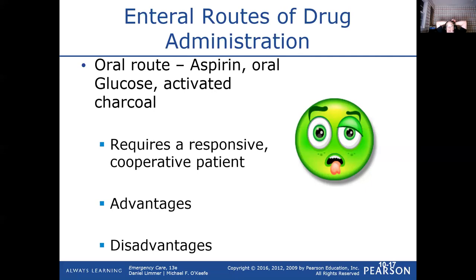Okay. So again, to give medications by the oral route, the patient has to be awake. That means responsive and able to follow commands. The advantage is this is the way people really think to take their medications. It's not painful and stuff like that. The biggest disadvantage is that we can't treat unconscious patients and that the absorption of the medication is slow.